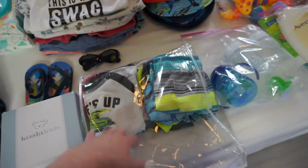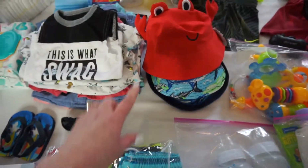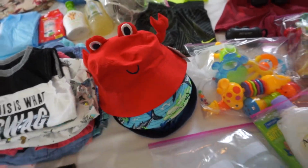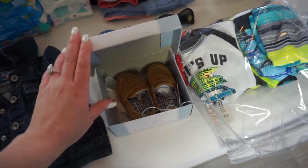These are all his bathing suits. I wanted to separate them from the rest of the clothes that we're taking. And the bathing suits are gonna go with the hats. How cute are these? These are just too cute. And these are gonna be the shoes that we're gonna take.